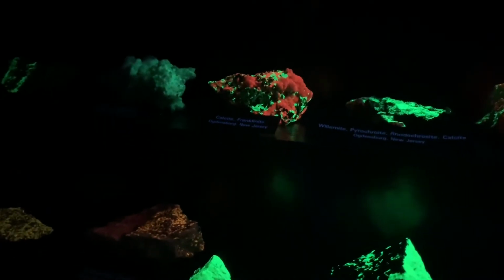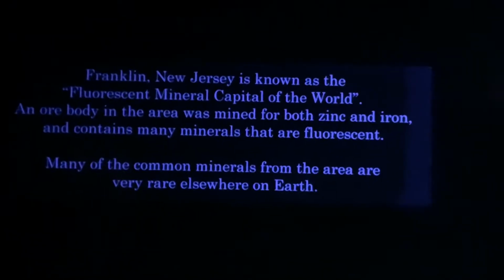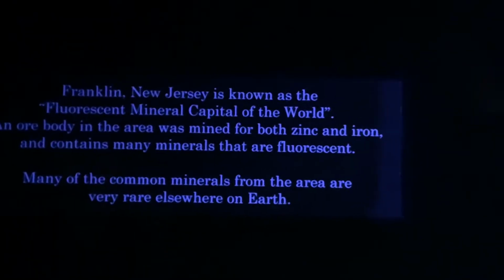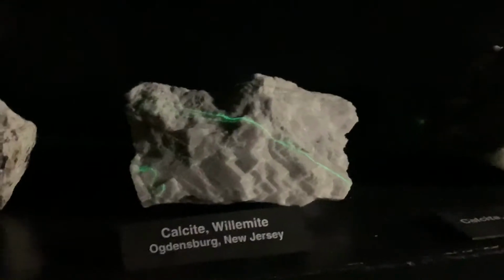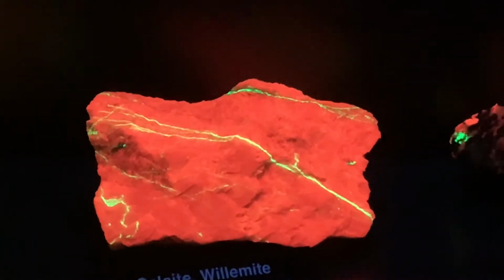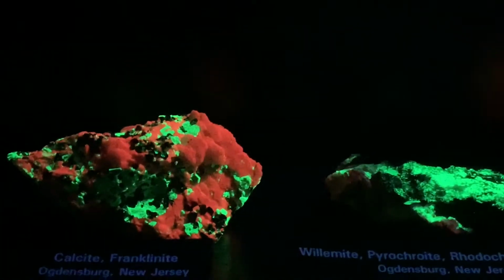Franklin, New Jersey is known as the fluorescent mineral capital of the world. I don't know if you can read that or not. They have all these cool rocks. Check this one out. See if I can zoom. Oh. Ready? Click that again. Yep. That's pretty cool. I don't think I've ever seen these before. I think they're pretty cool. Those are ones I've never seen either.